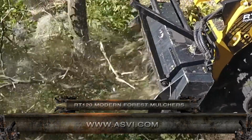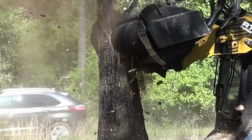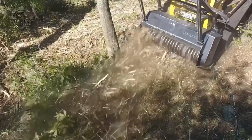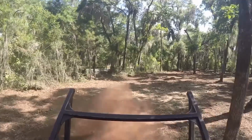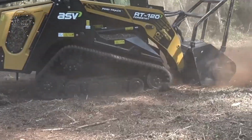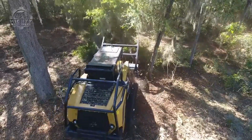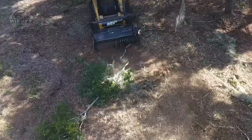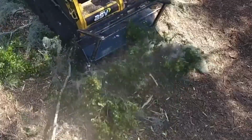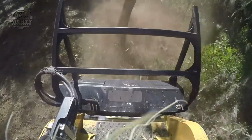Now, let us take a look at the RT120 Modern Forest Mulcher, which is a heavy-duty forestry machine designed to help in land clearing and tree grinding operations. It can tackle materials with different sizes from stumps, bushes, and even trees. All it requires is to be attached to a 3-point hitch of a compatible tractor so it can be operated. This machine has been very helpful when it comes to clearing overgrown land or preparing sites for construction or development.